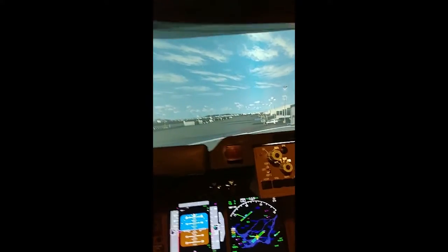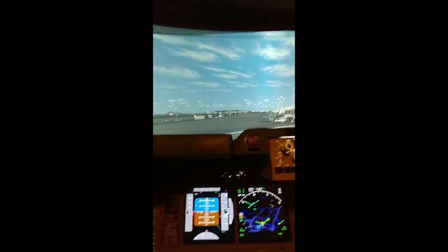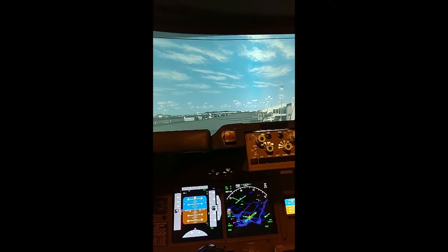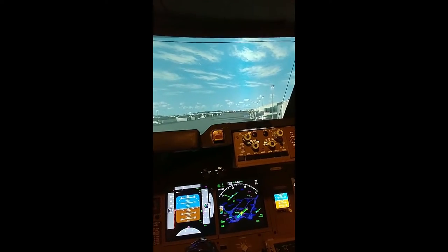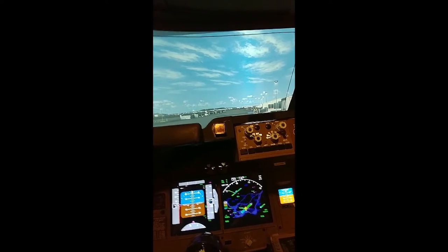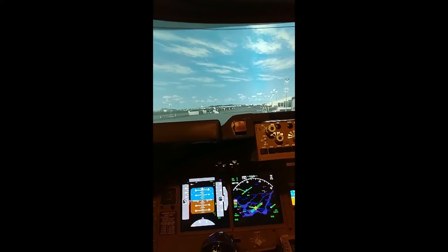Then I made a copy of the Prepar3D textures. And of course not all of them worked in FS9, so I replaced the stock FS9 textures. I'm talking the asphalt, the buildings, the grass, the water, the clouds, you name it, you guys.